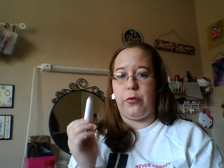And I don't feel like it makes my eyeshadows last all day, say, with the NYX Jumbo Pencils. I find the LA Colors Jumbo Pencils are actually a little bit better than this. These are $2 on their website, and you can find them at Target. But yeah, I am definitely going to use this up.